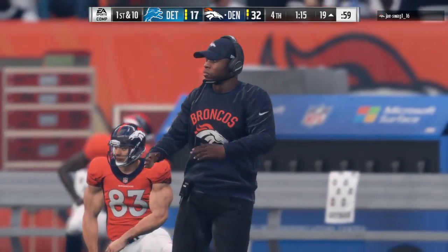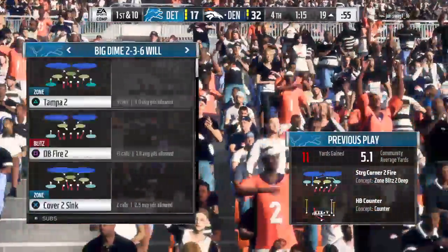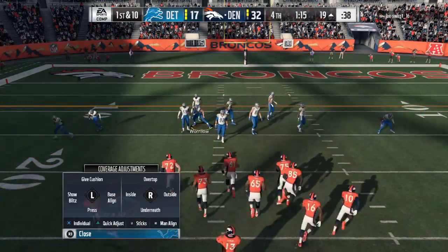Now with the play clock winding down, Vance Joseph says, let's talk this over. As he'll get a chance to talk it over after picking up the first down. So here we go, 1st and 10 now.